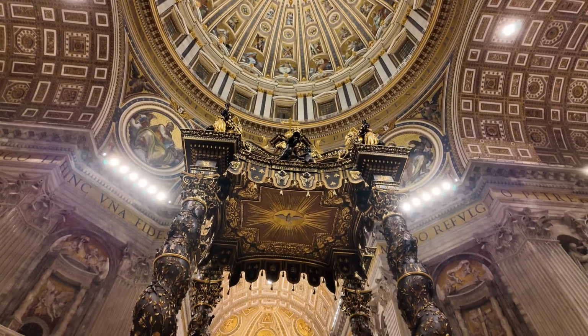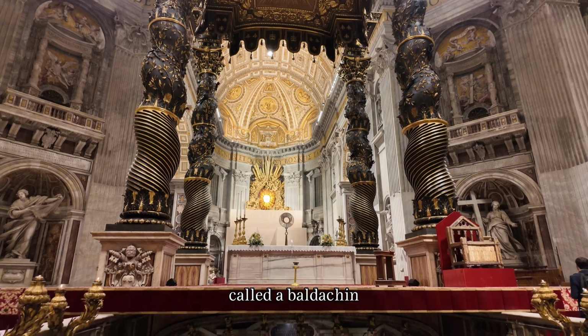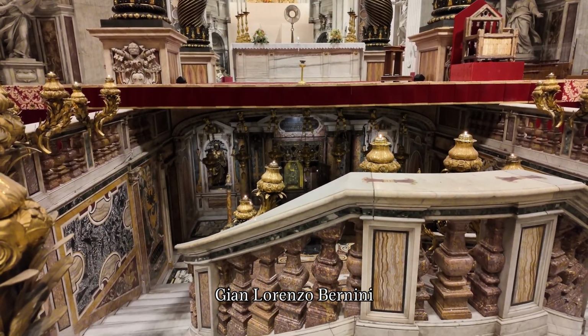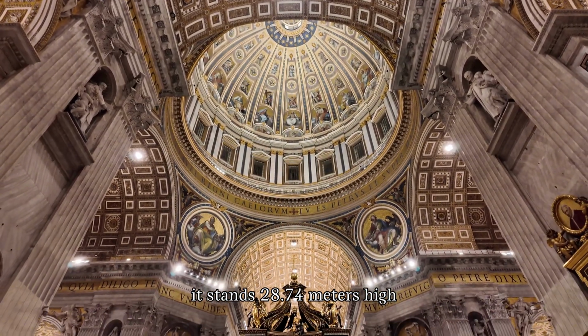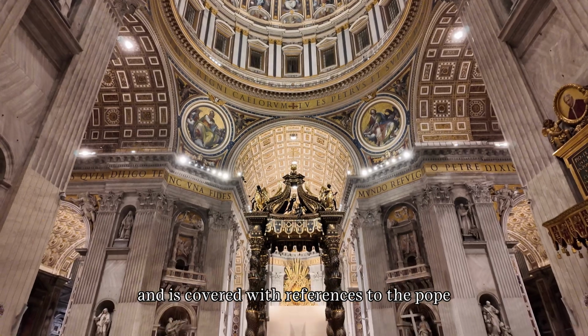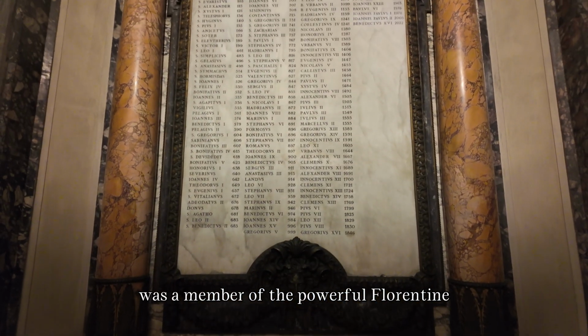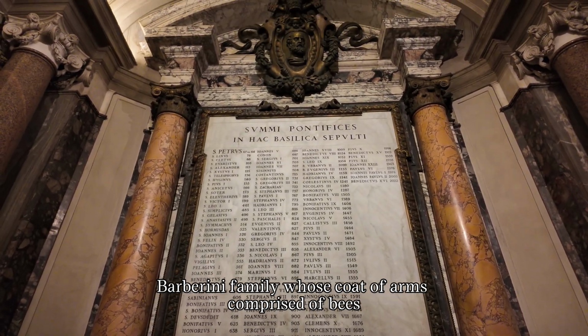Peter's tomb. It's marked above by this ornate bronze canopy called a baldachin, which was designed by the Italian sculptor Gian Lorenzo Bernini. It stands 28.74 meters high and is covered with references to the Pope who commissioned it. Pope Urban VIII was a member of the powerful Florentine Barberini family, whose coat of arms comprised of bees.